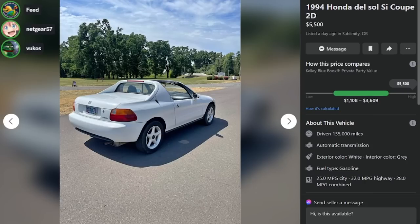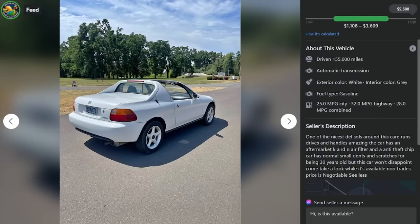Oh, Si. That's nice. This looks nice. $5,500 in Sublimity, Oregon, with 155K. One of the nicest Del Sols around. This car runs, drives, handles amazing. The car has an aftermarket K&N air filter. Holy shit. And an anti-theft chip.